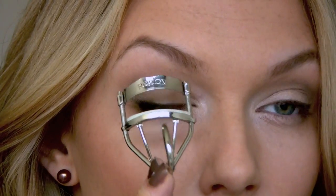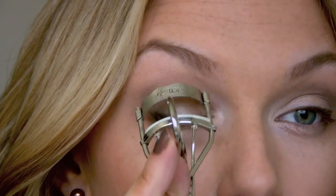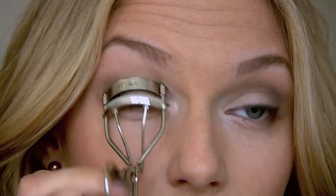Basically, I use this Revlon eyelash curler. And what you can do, and you want to be careful doing this, that you don't pinch your eyelid. I usually do about 6 quick squeezes towards the base of my lashes. You may have to do a few more, but you can kind of see the difference. And then what you can do is move your lash curler up towards the ends of your lashes and give a couple quick little squeezes there.